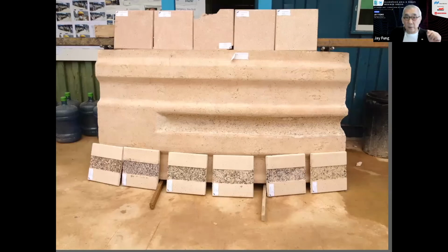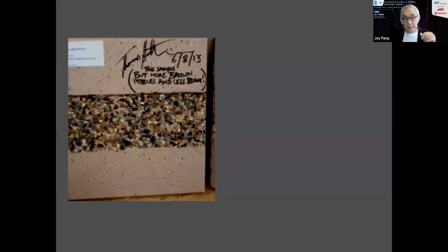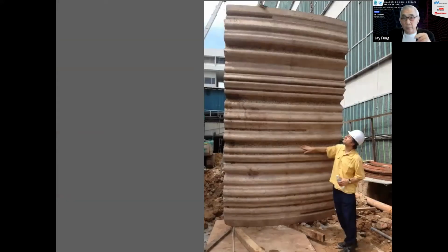And with that, we did all the small panels from lighter to darker, and then he chose the one that is most dark. And for the recessed part, the color and texture, he has chosen the one that is the most dark. But he had one more comment: but more brown pebbles and less black. So with that, we were able to do the VMU, the first panel for him to review.